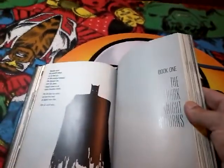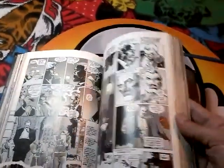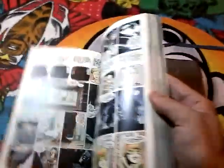What I've always wondered is, why is this Longmeadow Press? Why is this not DC? Man, I know DC was not doing a lot of trades back then, but. And I would not be surprised when I get to the back here.